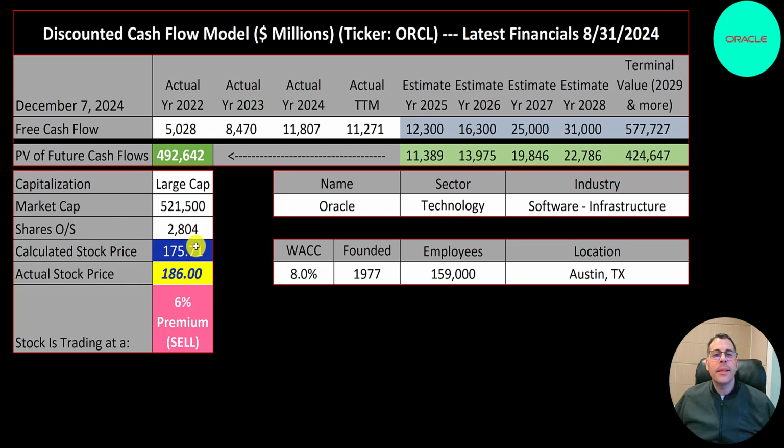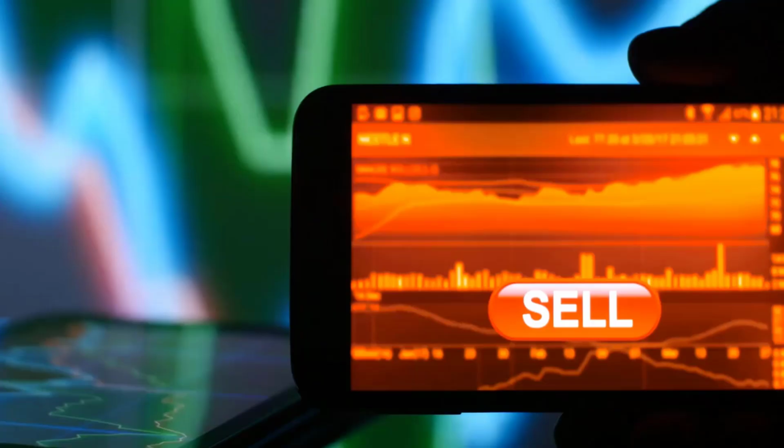They're trading at 186, so they're trading at a 6% premium. It's a sell according to the model.